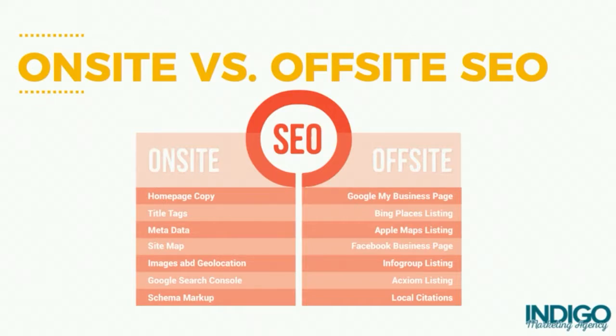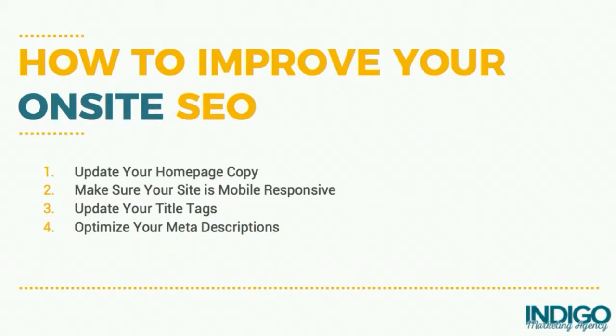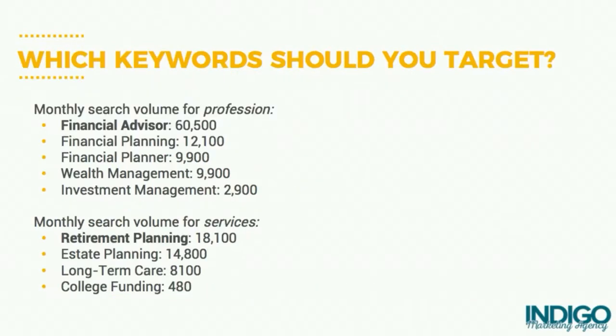And so we'll talk about these two, on-site and off-site SEO factors, a little bit differently. Let's first get started with how to improve your on-site SEO. Here are the 4 most important things you can do today to improve your on-site SEO. The first is to update your homepage copy. The second is to make sure your site is mobile responsive. We talked about why that's important, because Google wants to give people a satisfying search result. Third, update your title tags and optimize your meta descriptions. And I'll talk to you about how to do each of these things.